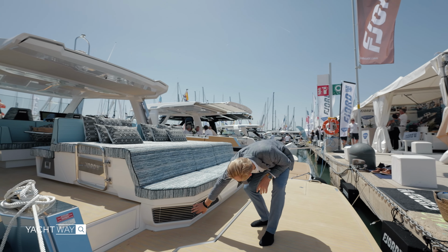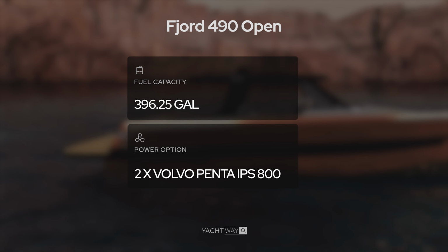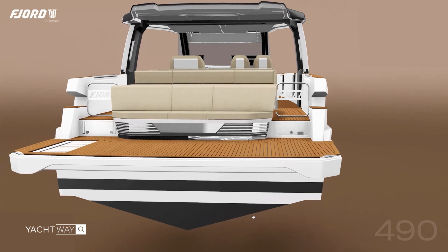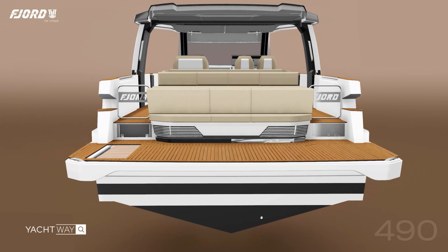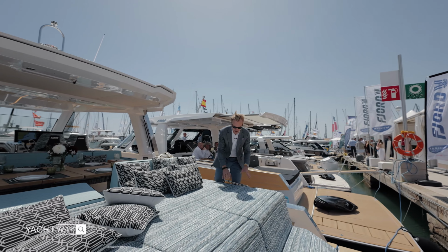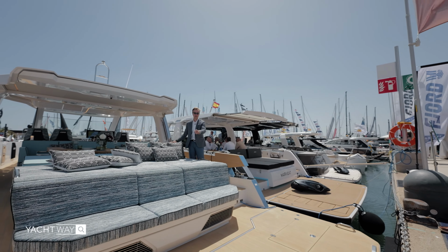Love the fact how they have done these air vents for the engines. By the way, this one is powered by IPS 800s, top speeds anywhere between 32 and 34 knots. Love this sporty grille look in the back, kind of tapering in the center. And of course, underneath this sunbed is where you have a storage area. So this whole thing opens up and you can keep all your water toys nicely stored.